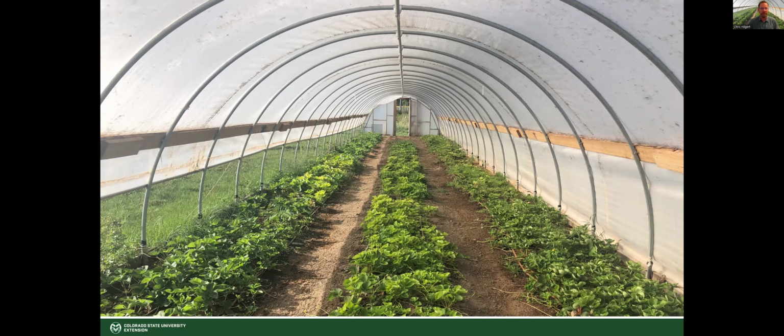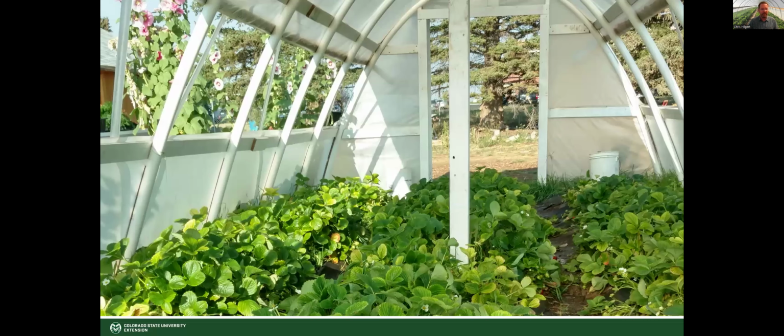So even on a cool spring day or a nice spring day, when the sun is out, we may need to vent that high tunnel to prevent overheating our cool season crops. And we typically do that by either opening the doors or rolling up the sides to vent the high tunnel. So this particular high tunnel has sides that roll up from the ground. And notice the high tunnel in this picture, the sides roll up starting at about 3 feet high.